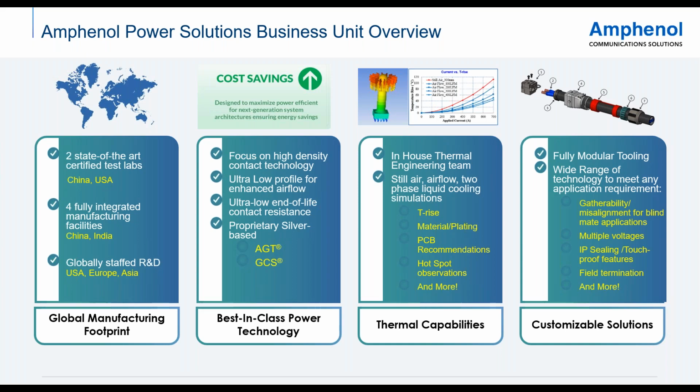Overall, these are the key elements which drive our BU and our technology growth as we continue to develop products within the business unit.